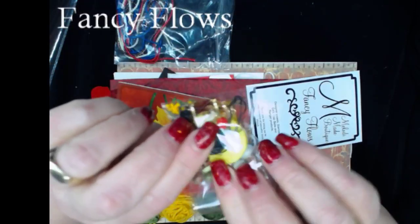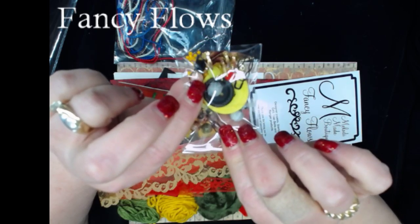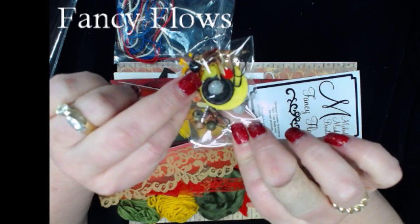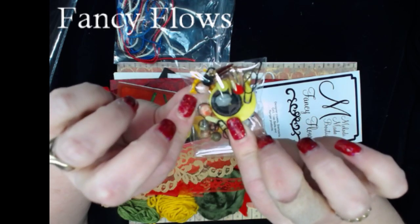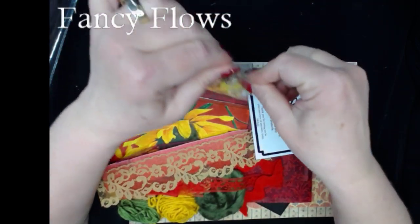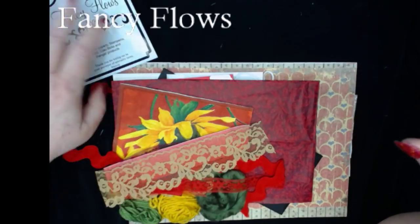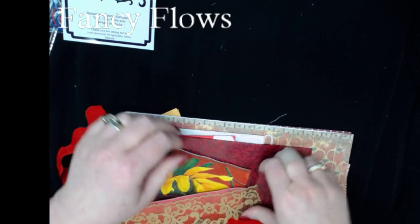So there's some beads, there's some bulb pins, seed-type looking beads, and I thought, I don't know, it made me think of popcorn kernels, and then some brightly colored beads. And so that's why I thought that was fun, because with the circus theme, you have to have some fun.